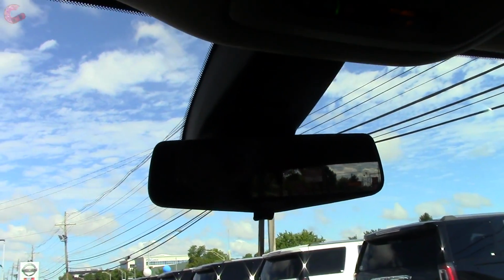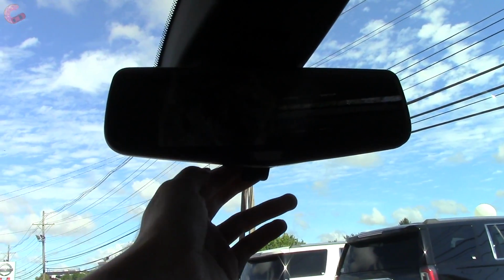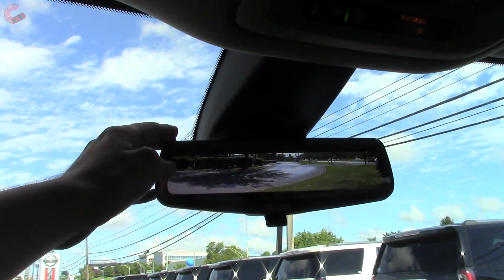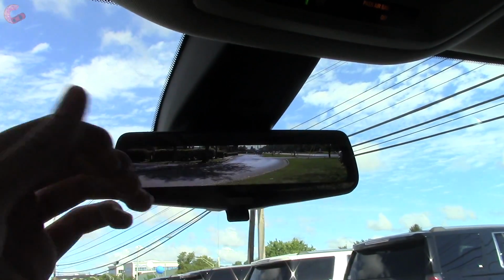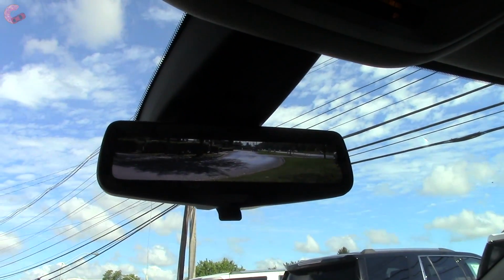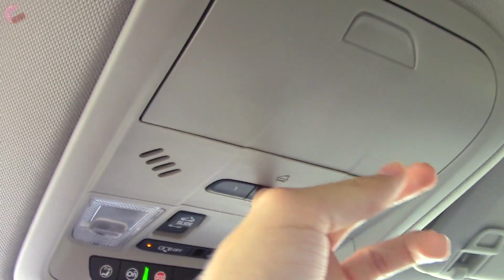Now moving on up to the mirror, it is auto dimming across the range. However, here on the Avenir we have a special trick, which is the rear vision camera. This gives you a live feed of the camera, cutting out all the obstructions behind you, and is particularly useful on something this big. And then you've got your HomeLink universal remotes up here.